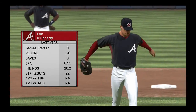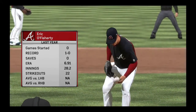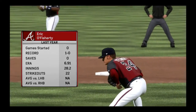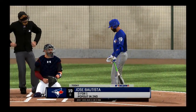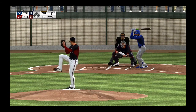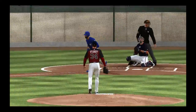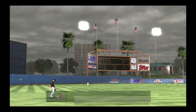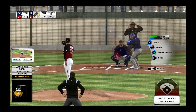Your attention, please. Now a new pitcher set to take over, and it's the Washington-bred left-hander Eric O'Flaherty that gets the call. Here comes the right fielder, Jose Bautista. And a good eye here as he takes ball 4, and it's a base on balls to lead off the 5th inning. The catcher, number 55. Russell Martin now. He's 0 for 1 thus far.